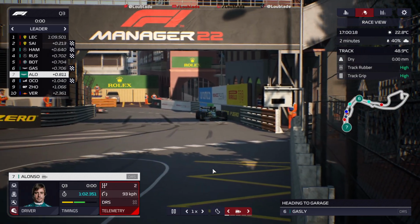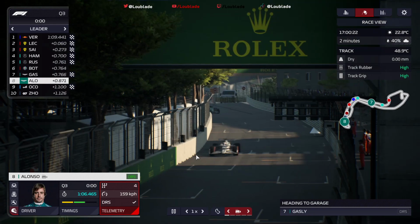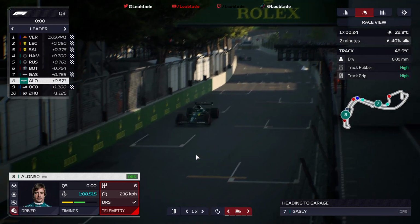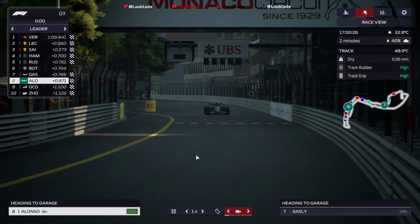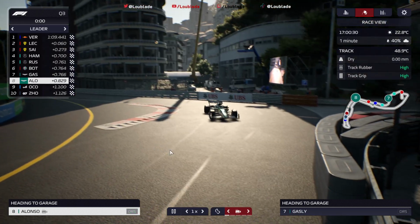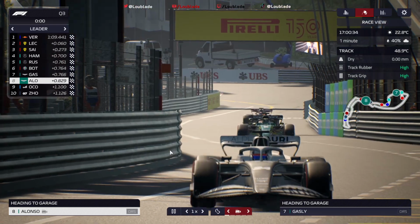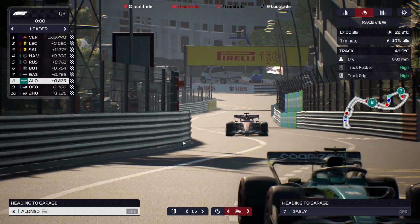He was yellow through the first sector. Can he get green in sector 2? Max Verstappen goes on provisional pole. And it is going to be Max Verstappen unless Fernando Alonso pulls something amazing out of the bag. Fernando Alonso P8, Pierre Gasly P7. Valtteri Bottas. The Alfa Romeos have looked pretty quick all weekend, especially in the hands of Valtteri Bottas.